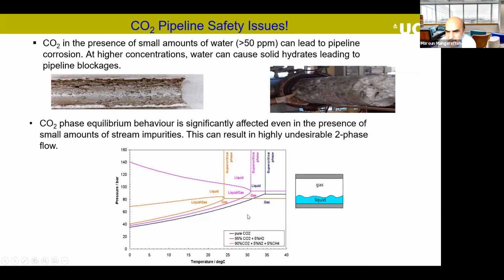If you include only 5% hydrogen in the CO2, as you can see, you end up in a two-phase region where, at a temperature of 10 degrees C, for example, you can have a very wide range of pressures where you can end up with two-phase CO2, gas and liquid, present at the same time. If you add more impurities, a typical impurity can be methane, then you can still see a significant impact of the impurities.